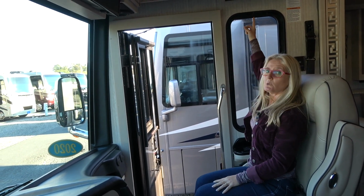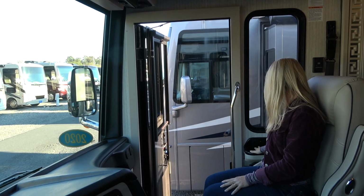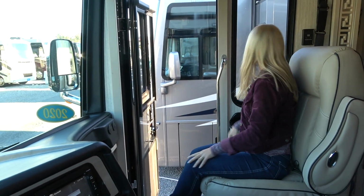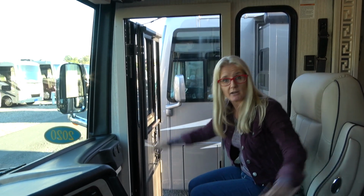You do get manual shades up there. Down here, I've got some buttons and things for the step cover. I've got a cup holder, so that's good. There's electric back there. There's a heat vent down at the bottom.